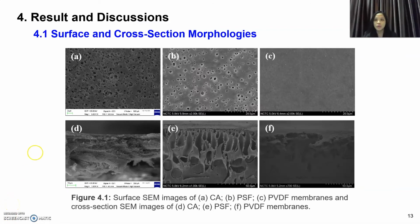Result and discussion. This slide shows the SEM images where ABC is the top layer or surface of the SEM images, DEF is the cross-section SEM images, where AD is the CA membrane, BE is the PSF membrane, and CF is the PVDF membrane. For the surface SEM images, you can see that all samples have visible surface pores distributed evenly and within the microfiltration range. CA here has good surface properties like the ones prepared from PSF and PVDF. The microstructure surface suggests that CA has the potential to be used in oil-water emulsion separation.